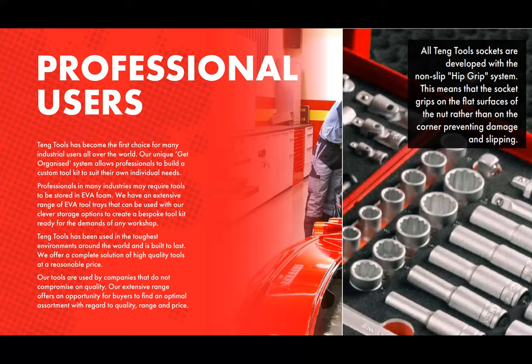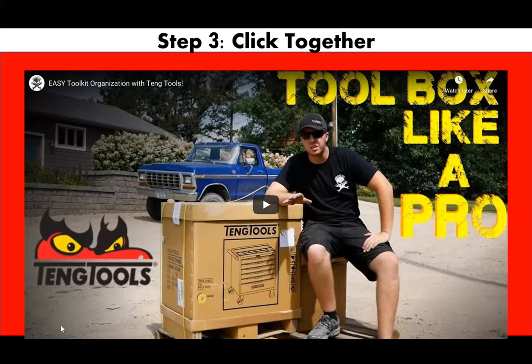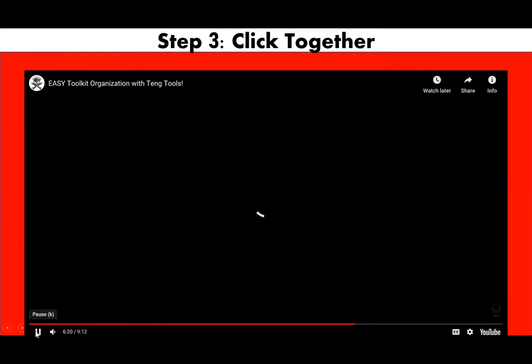The third and final step, we now put our toolkit together. Here, I will show you a video that demonstrates just how easy it is to put together once we picked out our toolkit. So let me show you.